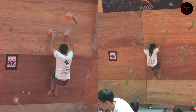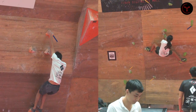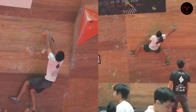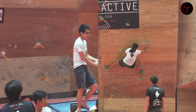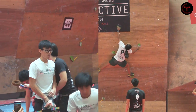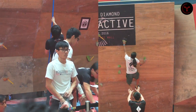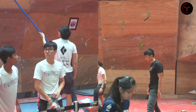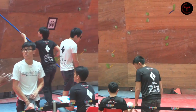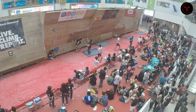Lawrence on the second route with 25 seconds to go. Can he make it? Seems a bit too tired to make the top for this route. But it's alright, Lawrence. You have a 3.5 minute rest followed by our next climb. You can rally. On the left screen, we have Dave getting ready for his second climb of the day.